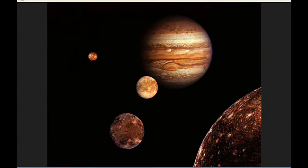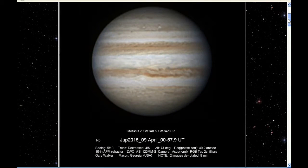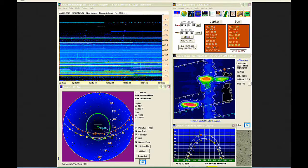The red spot crosses Jupiter's meridian twice today, the first at 5:17 and the second at 15:13 UTC. There was a new image posted. And there was some new radio data posted. And there were no new papers.